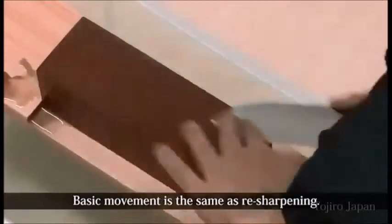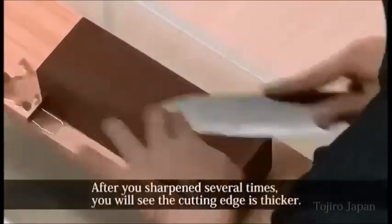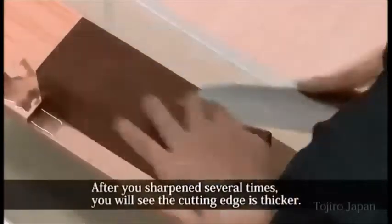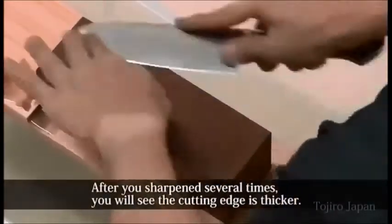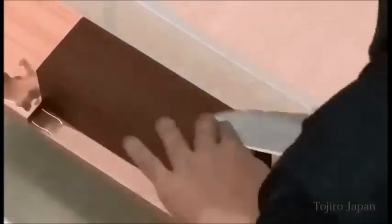When you have sharpened a knife several times, you will need to check to see if the edge has become thicker. If it has, it may be time to do togi oroshi. Togi oroshi is done prior to sharpening.